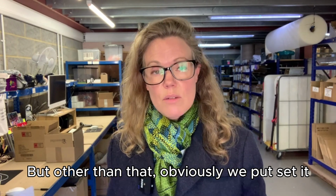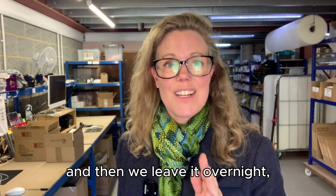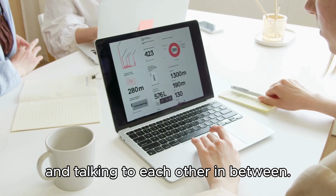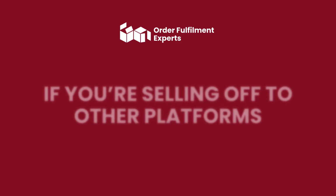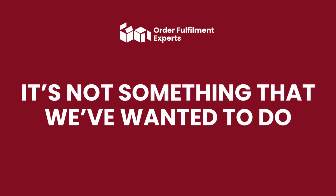But other than that, we connect via an API key, and then we leave it overnight, come back to it, and make sure that the data is working well and talking to each other in between. Many fulfillment houses will charge for that, and they'll charge for however many plugins you have. So if you're selling off other platforms, they'll charge for that too. It's not something that we've wanted to do.